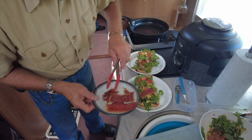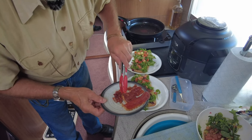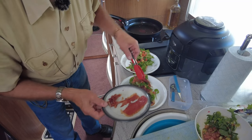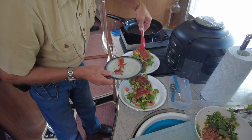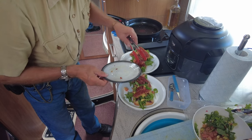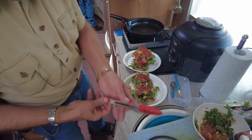And then last, over the top, the crispy bits of the Serrano ham. And there you have it.